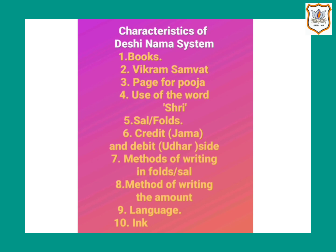Now let us see next point, methods of writing in fold or sal. In Teshinama, while recording a transaction in Rojmail or Batomail on either the credit or debit side, the amount of the economic transaction is recorded in the first fold of the side. In the remaining 3 folds, the name of the account affected and the debit or credit to it is written. Below the name of the account, a brief detail or narration of the economic transaction is given, and below such brief detail or narration, ledger folio number is written in the third or fourth fold.